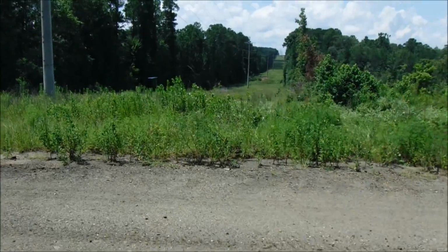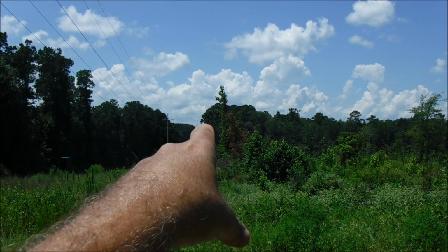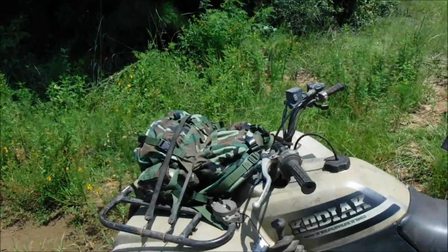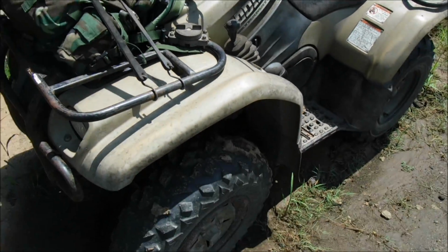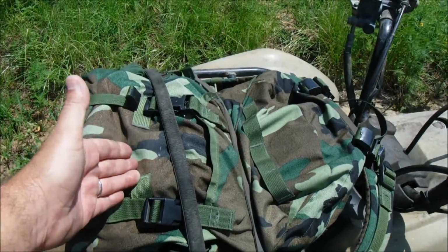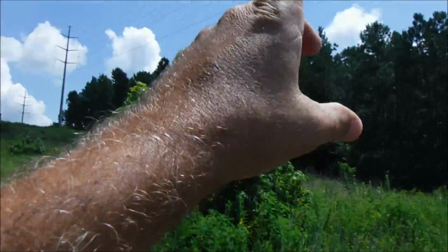I know that there's a fishing hole down there, and a little bit over that hill is where the deer was at on the video that I saw. While I'm out on the ATV, I always carry, or I try to carry, enough gear that if something happens to the ATV or to the four-wheeler, I can hike home. I've got a topographical map in here, meal, my stove, a full backpack, just like what I carried while hiking these power lines.